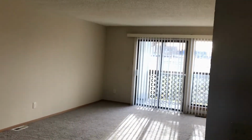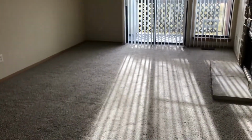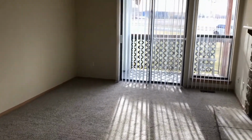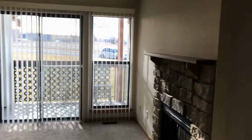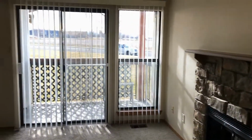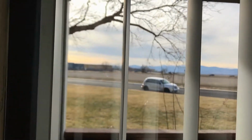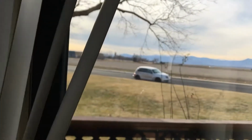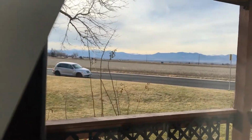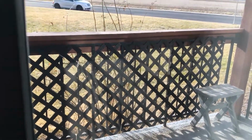And straight ahead is the living room area, freshly painted. Everything has been freshly painted, new carpeting. It has a wood-burning stove here, which is really nice. And a patio area. The patio area faces west, which is really nice because you get a great view of the mountains there. Federal is right there. Very nice area.